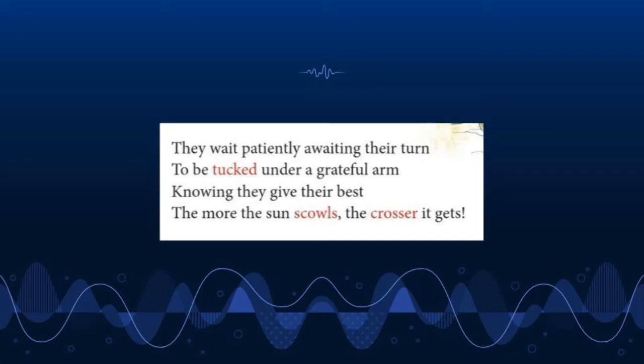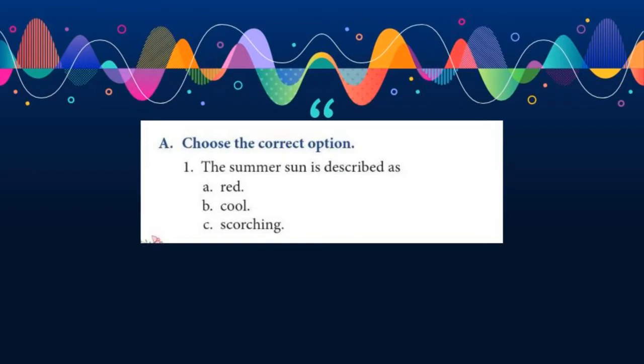When the sun scowls, what do you mean by scowls? It means frowns in an angry way. What is the meaning of the word crosser? Crosser means angrier. The pots want to give their best when the sun frowns in anger, the angrier it gets. Okay, students, now we are going to do the first exercise, that is choose the correct option.